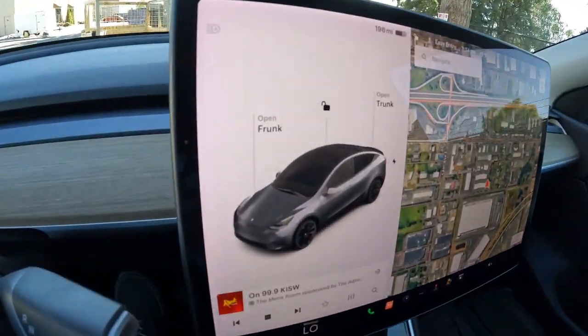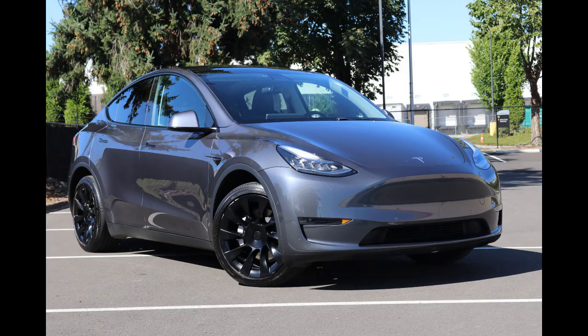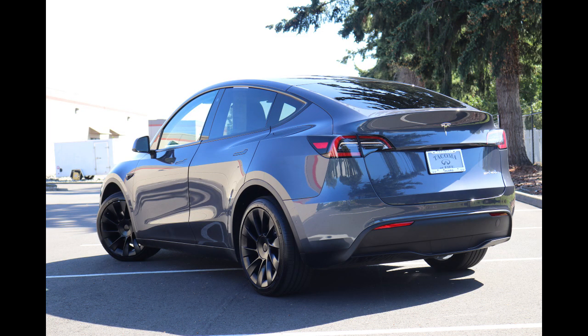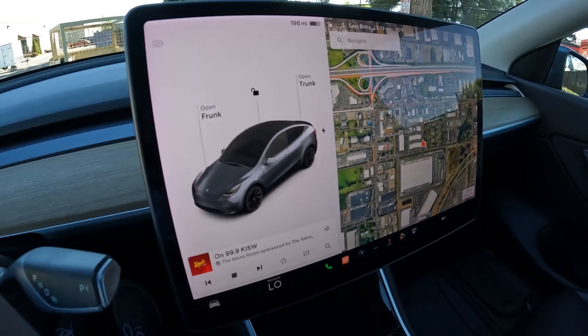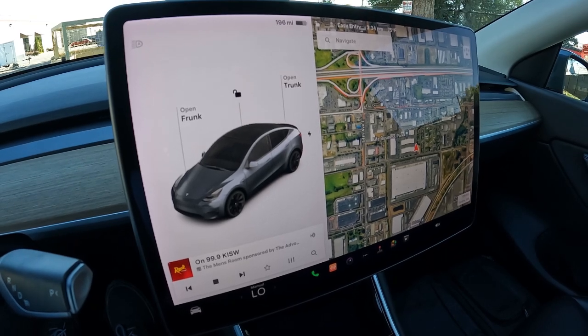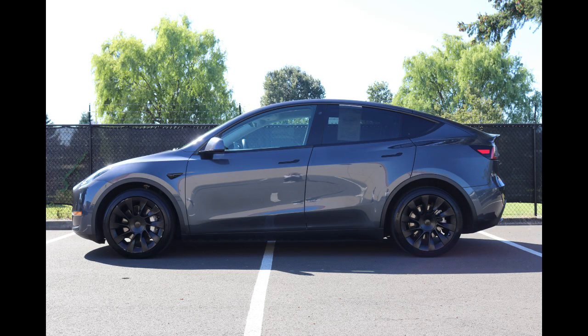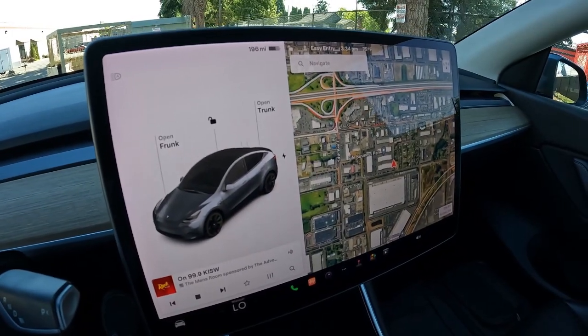Welcome! Today we're going to talk about this lovely 2020 Tesla Model Y long-range all-wheel drive that we have for sale. 2020 was the first year of the Model Y. The Model Y is largely based off the Model 3 platform. The Model 3 is an all-electric sedan, where the Model Y is a crossover SUV. Even though it does share a lot of similarities with the Model 3, it's about 20% bigger, with a lot more interior space and a lot more headroom.